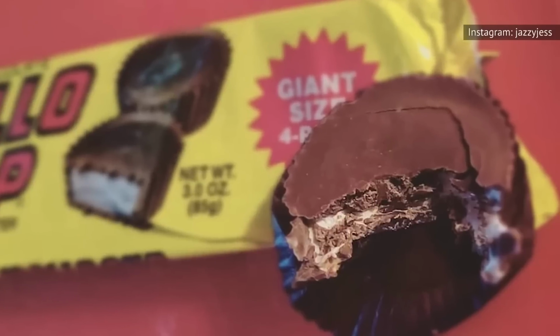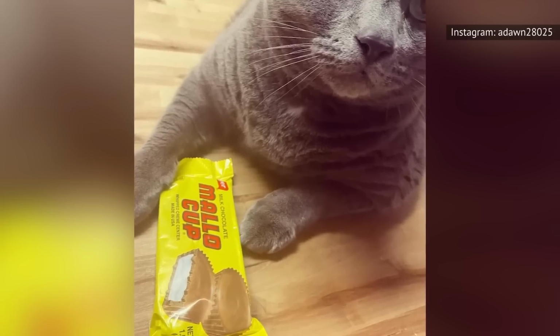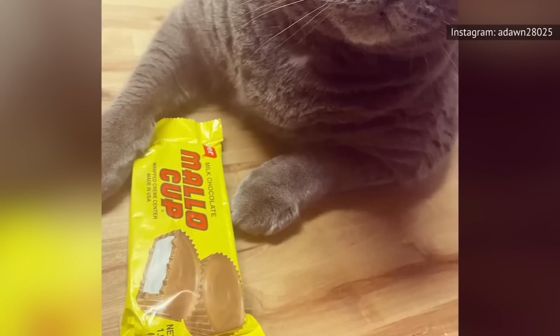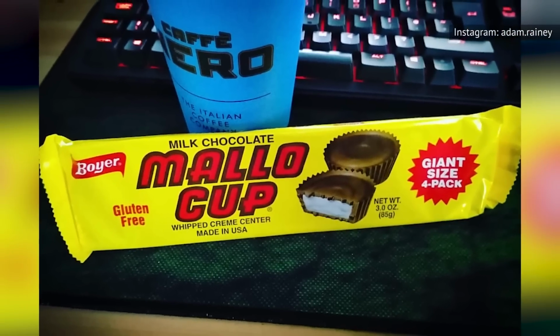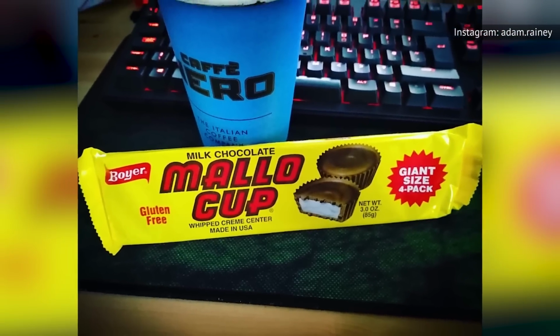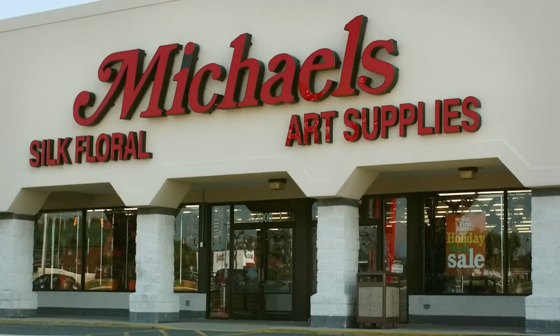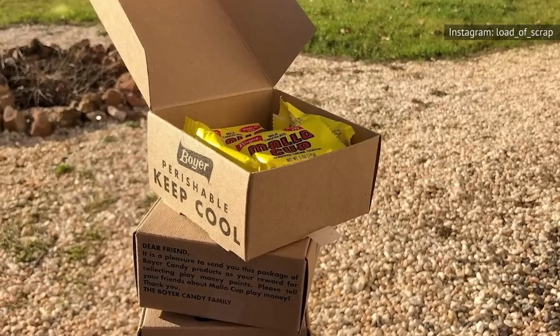The Boyer family made these confections in their kitchen and started selling them door to door, and they managed to quickly gain a following despite that humble origin. While the chocolate cup corner of the candy market is clearly dominated by Reese's these days, it's still possible to purchase Mallow Cups. You can find them at somewhat unexpected retailers that have a bit of a folksy vibe, like Ace Hardware, Food Barn, Cracker Barrel, and Michael's Craft. And unsurprisingly, you can also score them in bulk on Amazon.